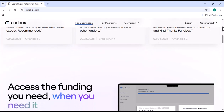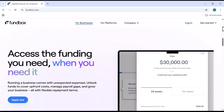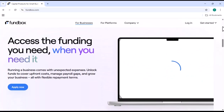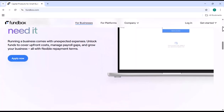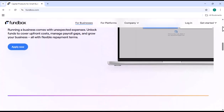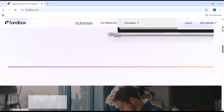But when they say fast, how fast exactly are we talking? Can you truly get money in your account almost instantly, or is there a catch? Today, we're diving deep into one of the most pressing questions for any small business owner considering Fundbox. How quickly can funds actually be available?